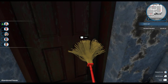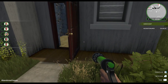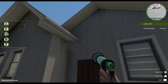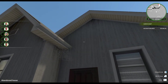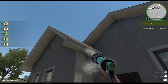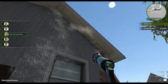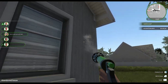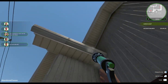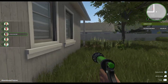Okay, so let's take a step outside and just go around the house and see if we can do some cleaning out here. I think, see, it wants me to spray. Okay, let's see what spraying does. Is it going to let me do that? Garden hose. Does that allow me to clean? Yes, it does. Allows me to clean the house. Very good. So we can spray down the house. Don't need to use the cleaning tool. I like that.